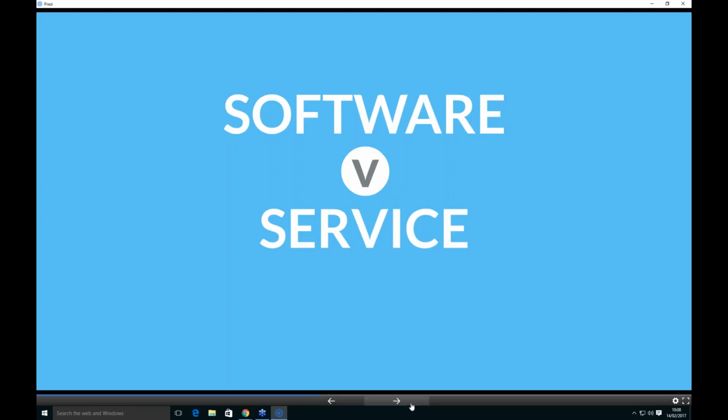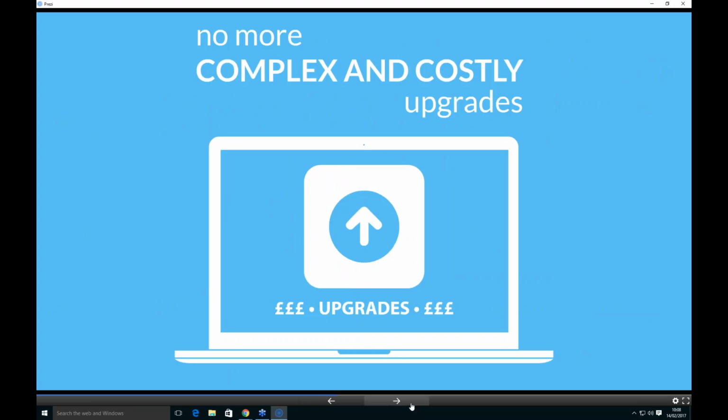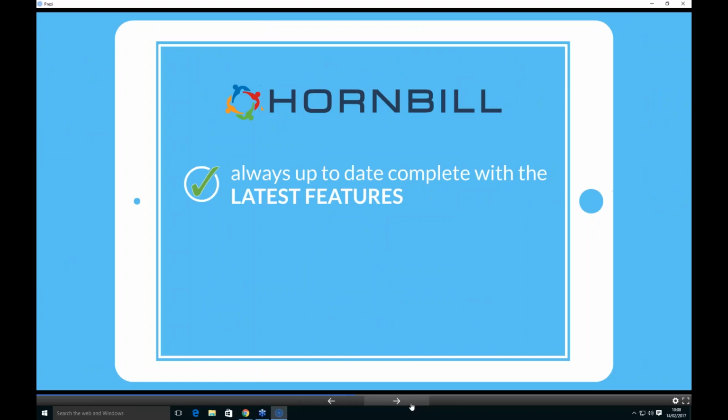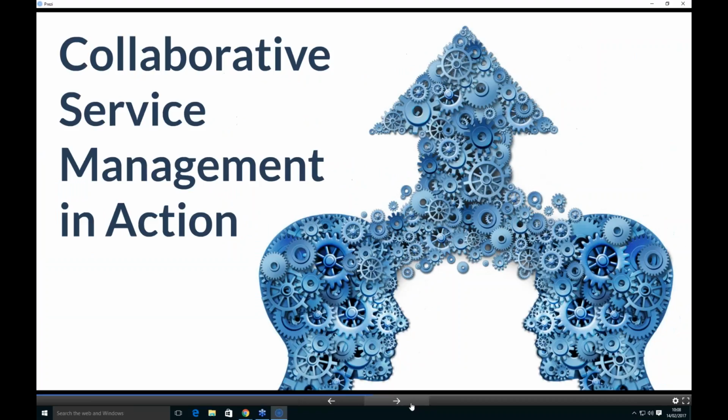Hornbill Service Manager is delivered as a true service. We use continuous deployment to keep you up to date all of the time, so there are no more upgrades to worry about. Similar to Facebook or Google, you don't stop what you're doing in order to carry out an upgrade, you're simply presented with the latest features and functionality at a refresh of a browser. So there are no more complex and costly upgrades. All updates are automatic, so you're always up to date with the latest features without any service disruption, and customizations that keep on working after an update guaranteed. So on that note, I will pass you over to Connor to take you through Hornbill Service Manager in action.